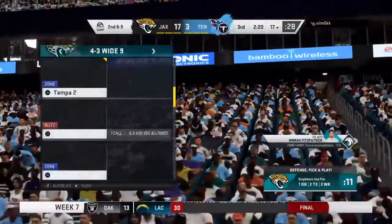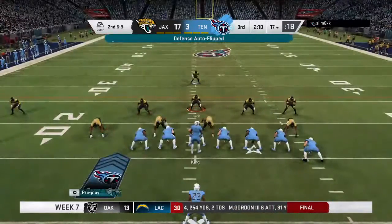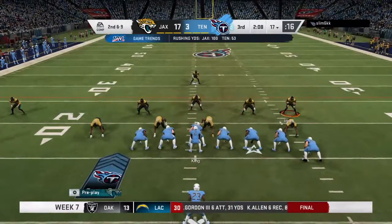Here we go. Set. Mark the flag. Hey, let's get this. Go.